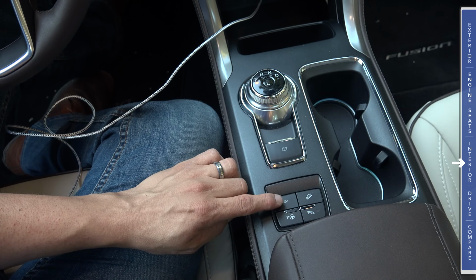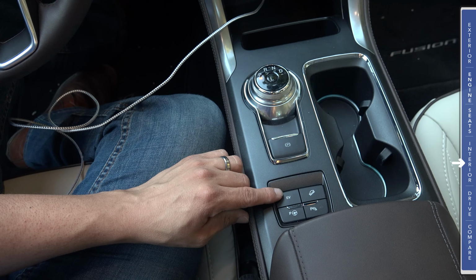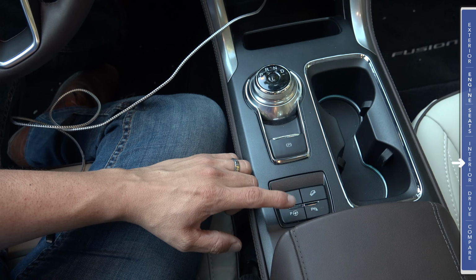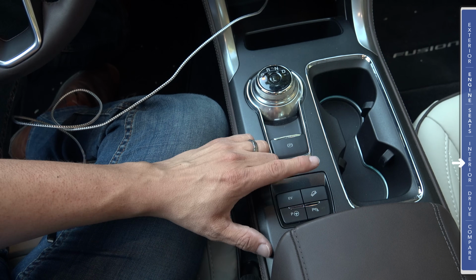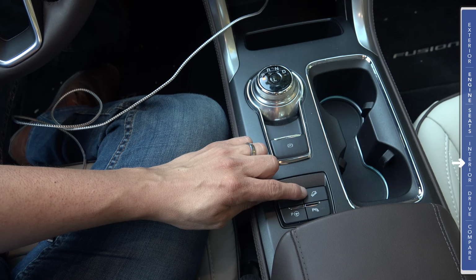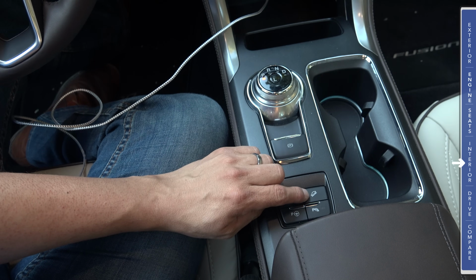This allows us to go into EV Now, EV Reserved, and the Auto mode, which will switch between EV and hybrid operation depending on what you're commanding the vehicle to do. We have a button to enable and disable the parking sensors. We have the self-parking system button on this particular vehicle. It will parallel or perpendicular park you. And then we have a hill grade assist button. This is not hill descent control. It's simply telling the vehicle that you're planning on going up or down hills, so it'll help coordinate the regenerative braking system to be a little bit more effective.